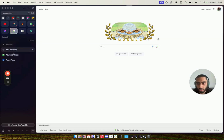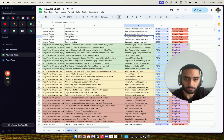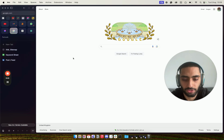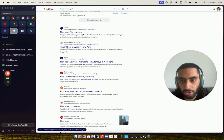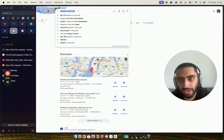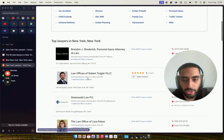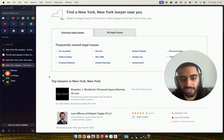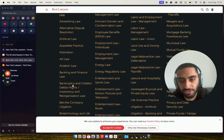Now, the next thing you want to be doing, once you have this sheet in place and you've started to publish articles to your website, is making certain that you are getting listed on law firm directories. So if I search lawyers in New York, as you can see, you've got Justia, America's Top 50, Best Lawyers, Find Law. You will also have other directory style listings, for example Yelp here as well. What you want to be doing is going to each of these directories, or citations as some people call them, and getting listed on these websites. You want to be seen in as many different directory websites as possible.